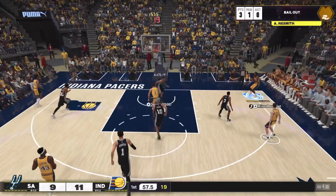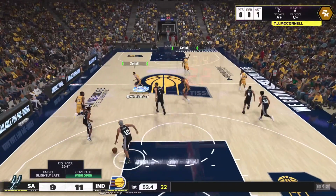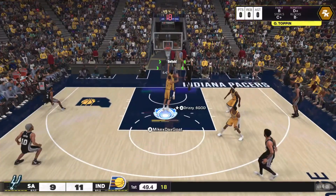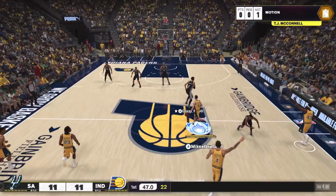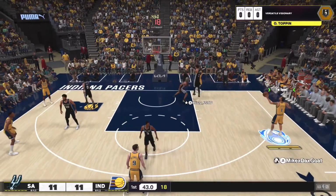Three-pointer. Here's Nesmith. Rebound by San Antonio. Well, if you give him that shot again, I'm willing to bet he nails it, especially with that lack of defensive effort. Well, with his skill and confidence with the ball, if you put him in position, he'll reward you.